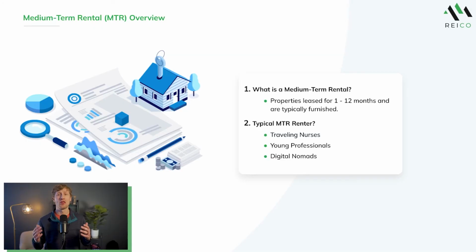One of the most common questions I receive is, Ben, what do I do if my local city rules and regulations change on me and I'm not allowed to operate a short-term rental anymore? Well, I've got you covered because we have a bonus module covering everything you need to know about transitioning your property from a short-term rental to a medium-term rental.